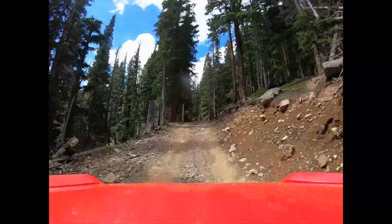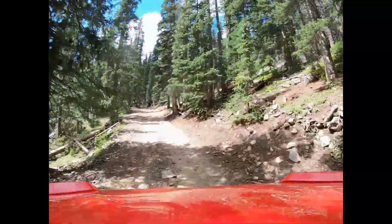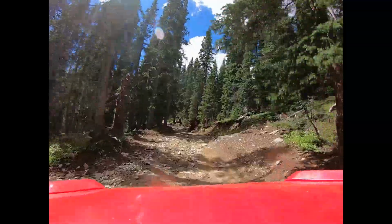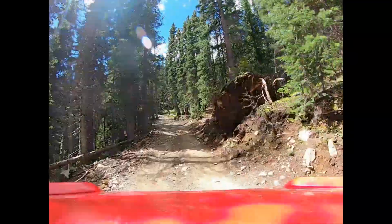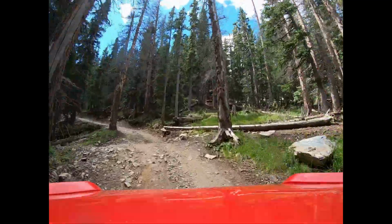We actually did this drive a couple of times. We did it once with just Vic and I to make sure it was nothing too serious, and then we came back up and brought Mom and the puppies since it wasn't too bad and was a fun drive and a beautiful drive.